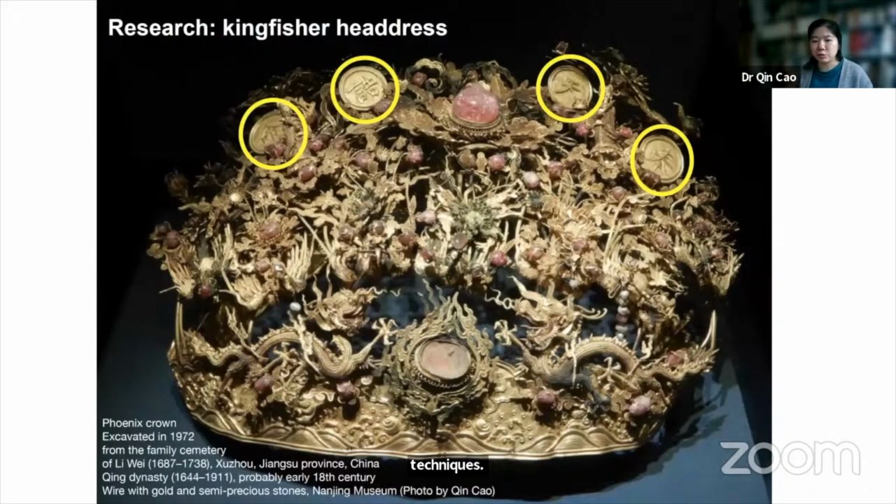So as I mentioned, the phrases are actually quite well known. They have been found in other artifacts. What I illustrated here is another phoenix crown from Nanjing Museum. It was excavated in 1972 from the family cemetery of Li Wei.